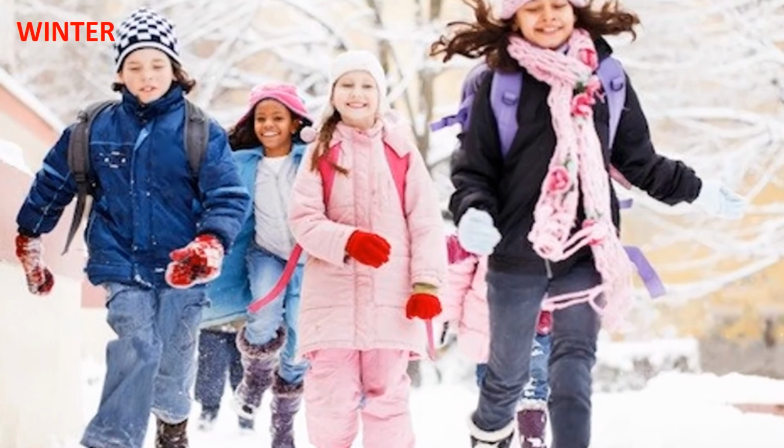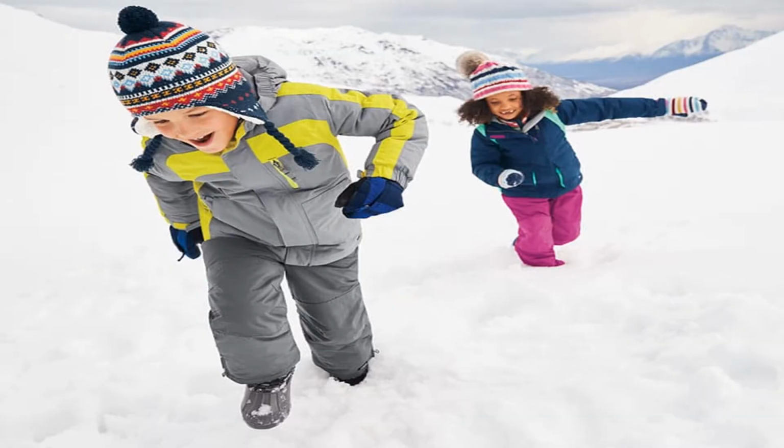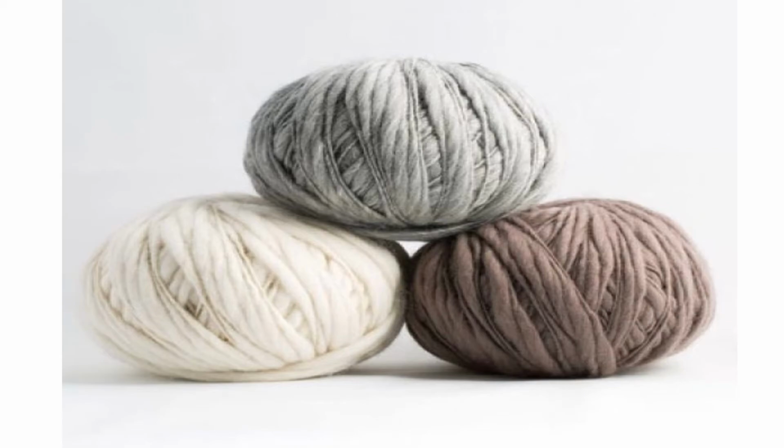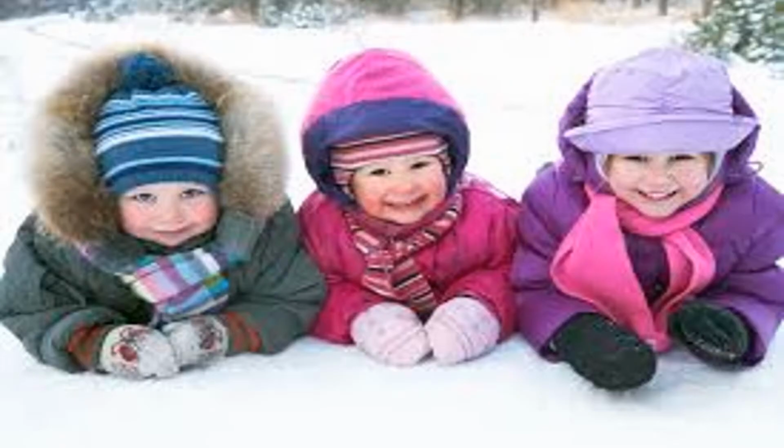It is cold during winter. So, we wear clothes made of wool in winter. We get wool from sheep to keep our body warm.